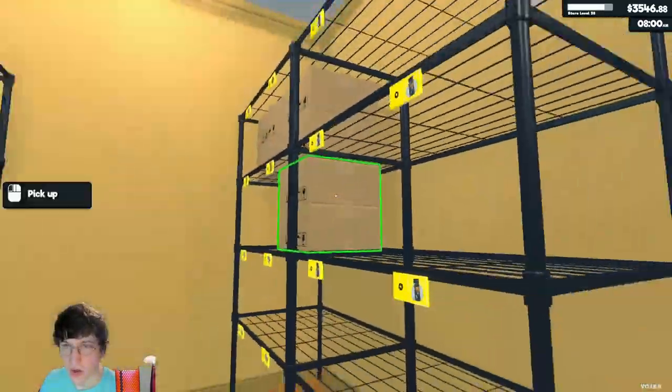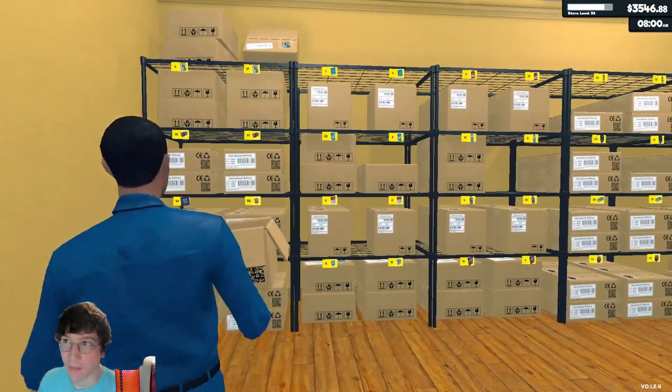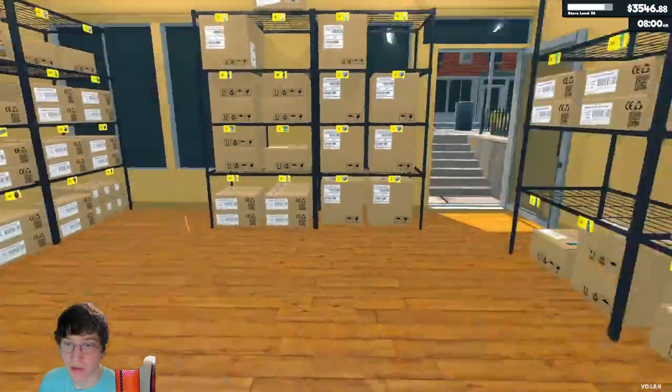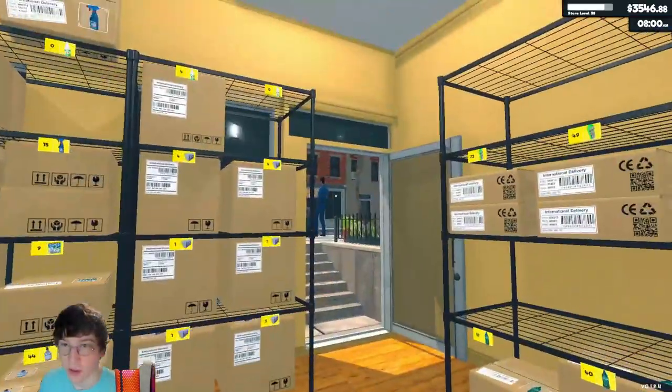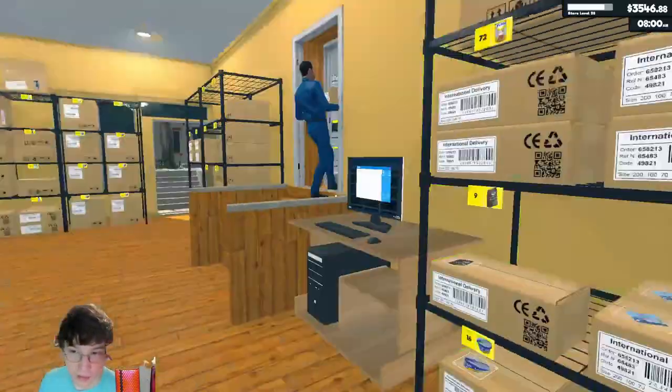I'll just go along doing this with everything until at least until my money has run out or until I filled up the shelves. And yeah, I'll see you then.